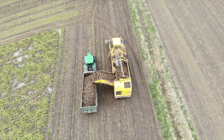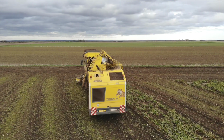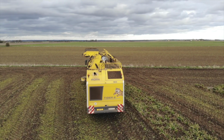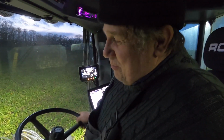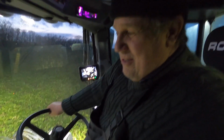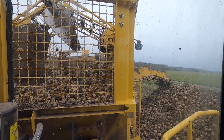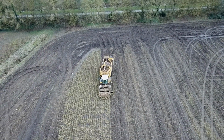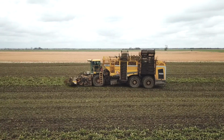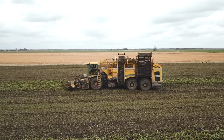So it's a Tiger 6, isn't it? This machine. This one, yeah. And you know, what kind of weight can it carry in the back of it? It carries 28 tonne of sugar beet in the back, and the machine itself probably weighs 30 to 32 tonnes, so fully laden it'll be near on 60 tonne. It has 6 big wheels which support it well on the ground, so it's not as damaging to the soil as it probably first appears.